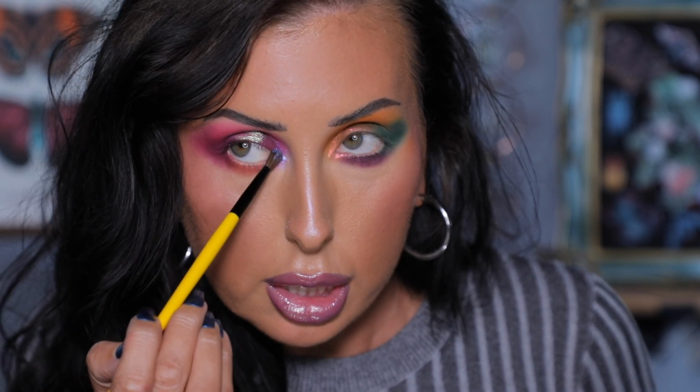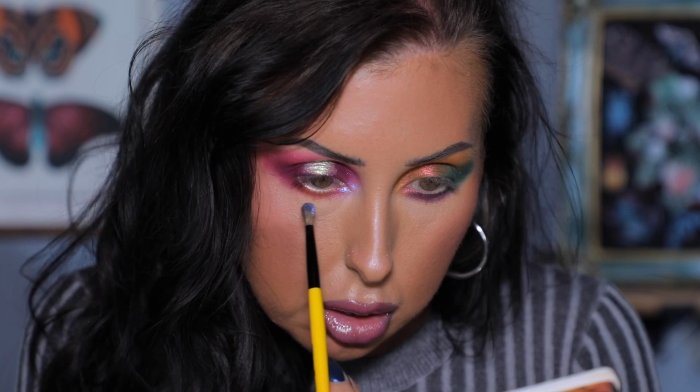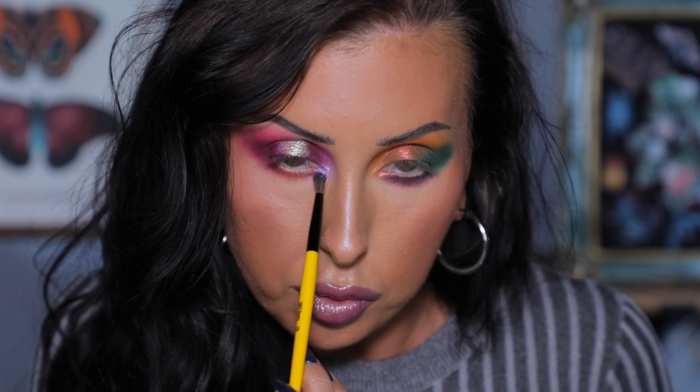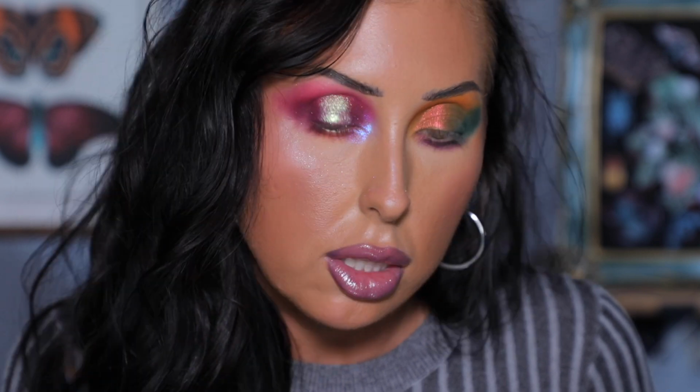Of course, I'm wearing the Oracle Chrome Highlighter palette today, just if you're wondering. It's a favorite still, even though I've had it for over a year now, I think. It is a favorite, one of the best purchases I've made, honestly. But look at that.